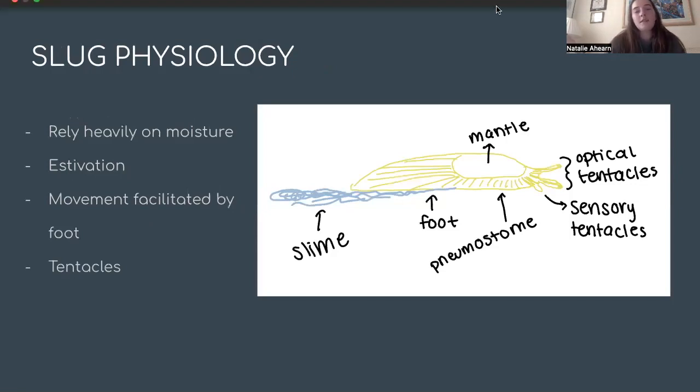So the physiology and basic anatomy of the banana slug, they have two optical tentacles that help them see, and then they have two sensory tentacles that help them detect light. They have a mantle and a pneumostome, a foot, as well as they produce slime to help them with locomotion. So because they rely so heavily on their slime to be produced, they need moisture to live.